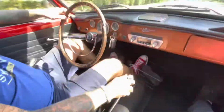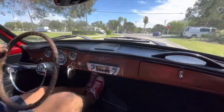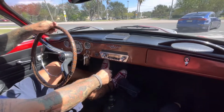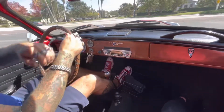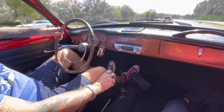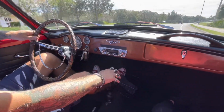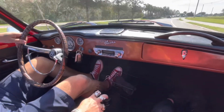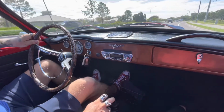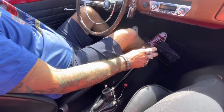These seats are really nice. I know. Nice little bouncy, comfortable seats in here. Volkswagen. Oh yeah, she rides real nice. Definitely. Steering's real tight. Clutch feels good. Cool little car. Everything works.